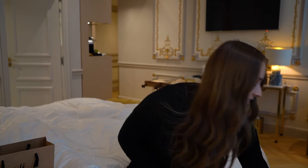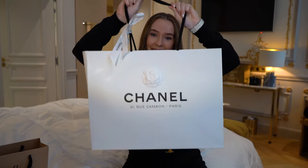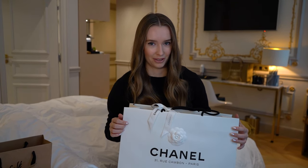And then we also stopped by Chanel at 31 Rue Cambon, the iconic store, and guess what? I was lucky and found something. So I brought back home this huge shopping bag with something very nice inside that I've been considering to get for quite some time, I would say. I've started looking for this like a year ago or even longer.